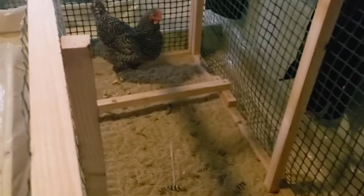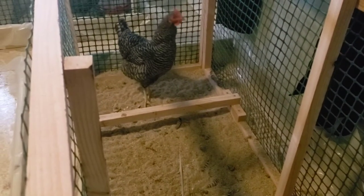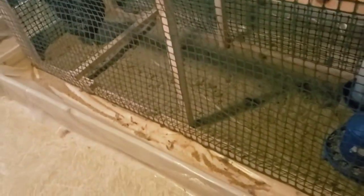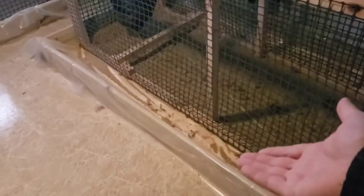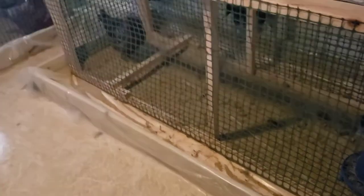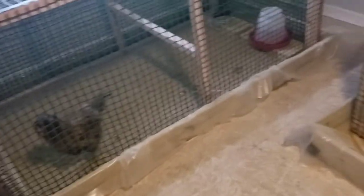We even installed some little perches for them so they can roost. Hers are very short. She has a tough time getting around sometimes. And we also built these little wood tubs that we lined with plastic, and that's just to help keep the floor from getting dirty. As you can see, they are very messy girls, so having those wood tubs definitely helps, especially when they are kicking around sand and stuff like that. It doesn't get everywhere.